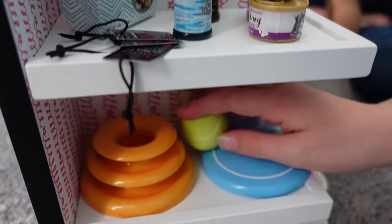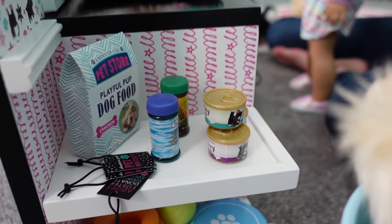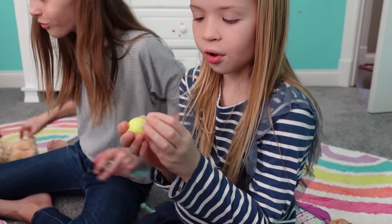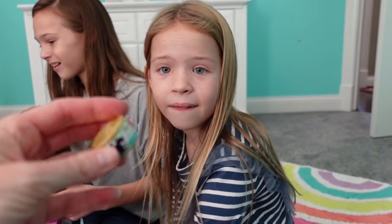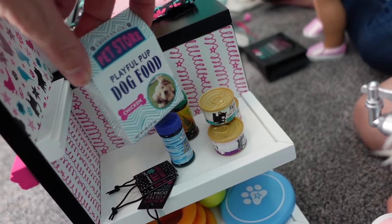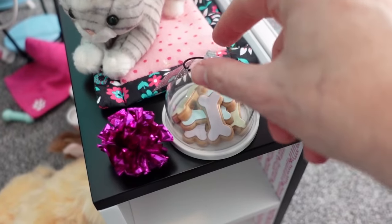And here's all the shelves, Mice. All the different things you can buy for puppies or kitties. There's even a tennis ball for a dog. And all these cute little kitty food containers. Oh yeah, I myself go crazy over all these American Girl sets because the details in these are just incredible, and I kind of want to just hang out and play with them too.